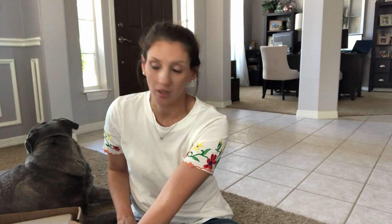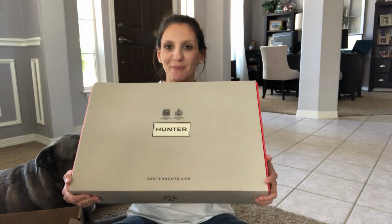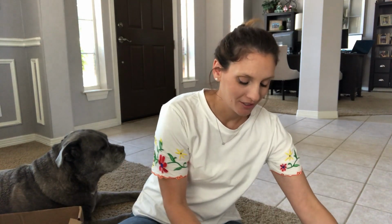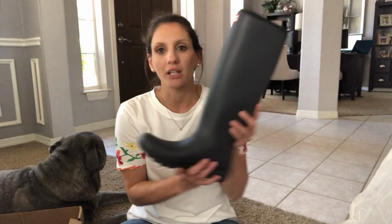And when this anniversary sale came up and they were on sale, I was like, okay, I'm going for it. The only thing is that I didn't want the shiny boots. I wanted like a matte black, and I don't think these are matte black, but I'm super excited. I don't normally buy myself expensive things like this. Yeah, they're more of a gray. They're like a charcoal.